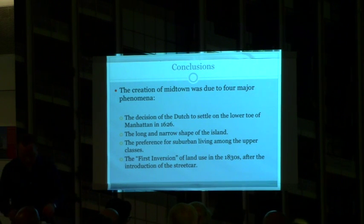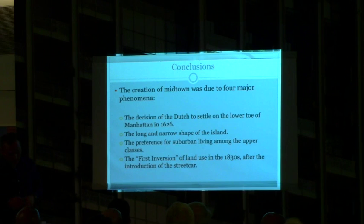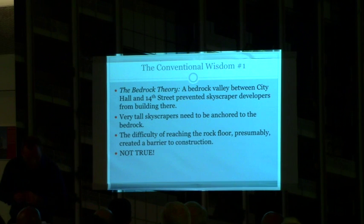Okay, so let me move on to two of the most commonly discussed reasons about why Midtown emerged. And let me show you why the evidence does not support these reasons. Conventional wisdom number one is what I call the bedrock theory. You hear this everywhere. Drives me crazy, but all right. The story goes something like this.